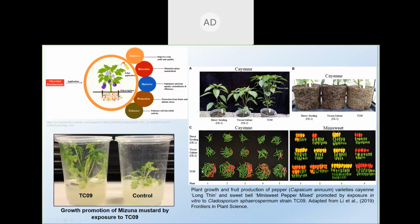But I want to draw your attention straight to this very last panel here for the yield. It's not only increasing biomass, but it tremendously increases the overall food production also. So this is a real biostimulant. It's not affecting the plant in any bad way, but it's affecting it in a good way, increasing the total biomass as well as the yield.